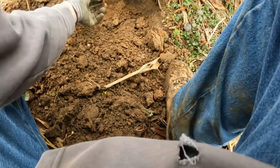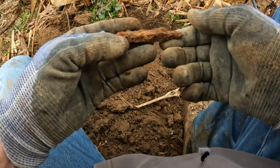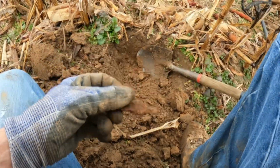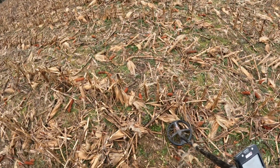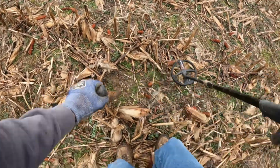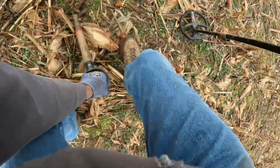I see iron. There it is. That's part of a knife or something. This little piece of iron. It's okay. We'll move on. All right, y'all. I got a pretty good little signal right here. It's reading and jumping around in the 70s. Let's try this one.